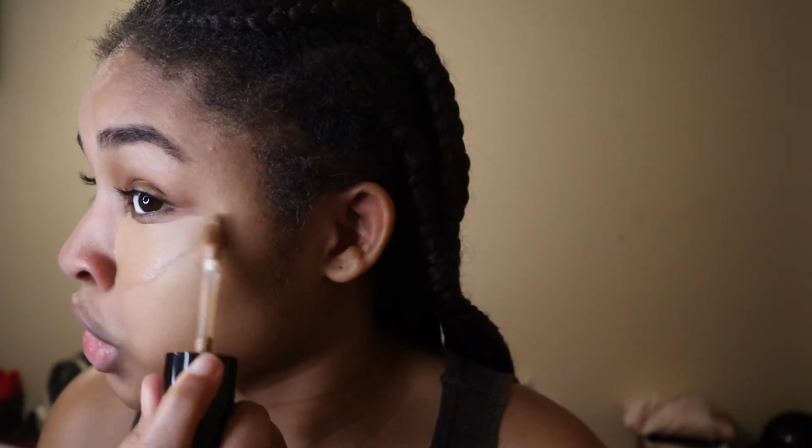I'm trying to be as full coverage as possible because I'm trying to take pictures and I don't want to really wear foundation today. I definitely wanna get this in a shade lighter next time I buy it, because I feel like I'm gonna go a shade lighter. You guys are probably like, no girl, if you go a shade lighter you're gonna look crazy. But I just like when my concealer is really light, and because my foundation is already kind of dark, I feel like it balances it out, if you know what I mean.